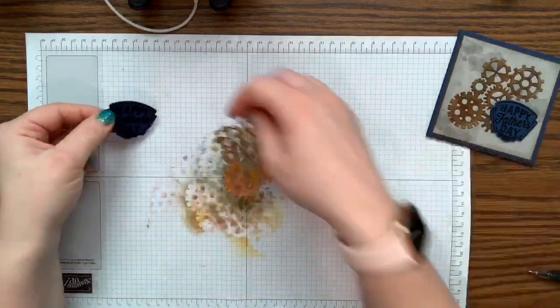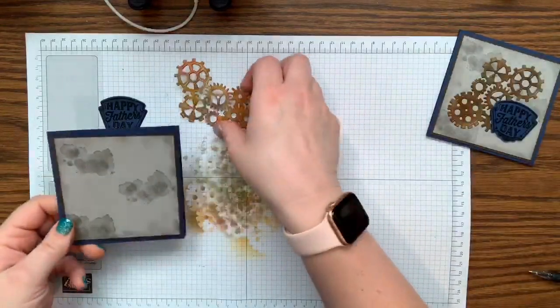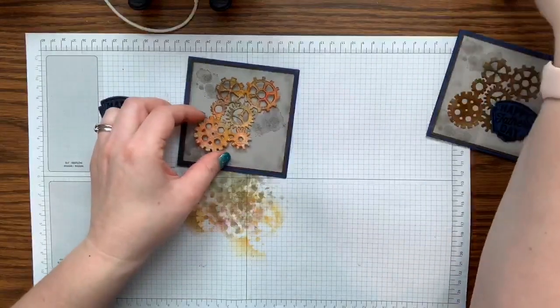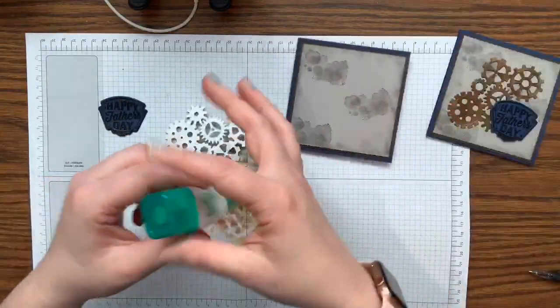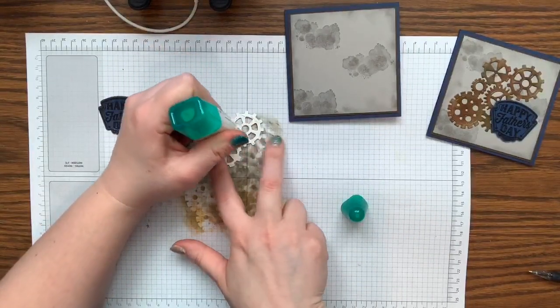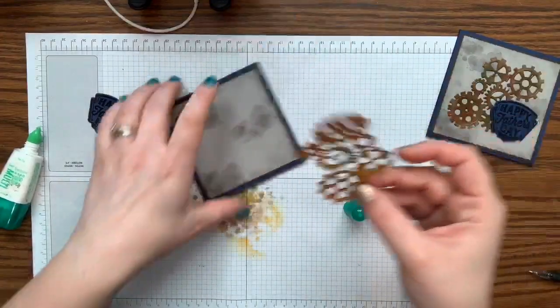Okay guys, so we have all of our pieces now to put our card together. How cool is that, right? This is a really, really, really fun set to play with. And so we're gonna take some liquid glue and we'll just put adhesive on the back of this real quick. Great for Father's Day, great for birthdays.